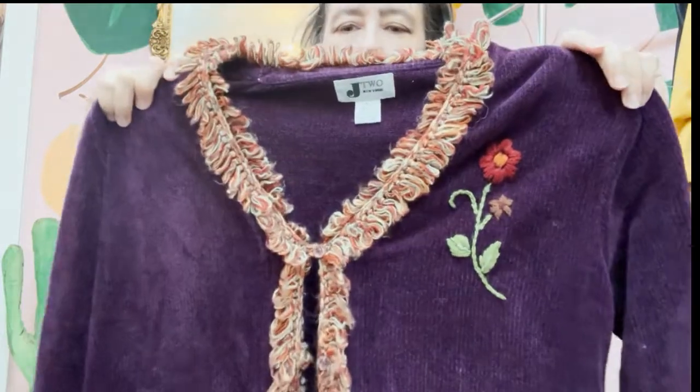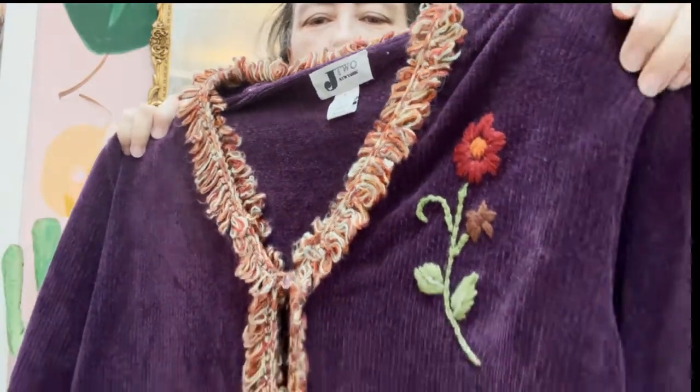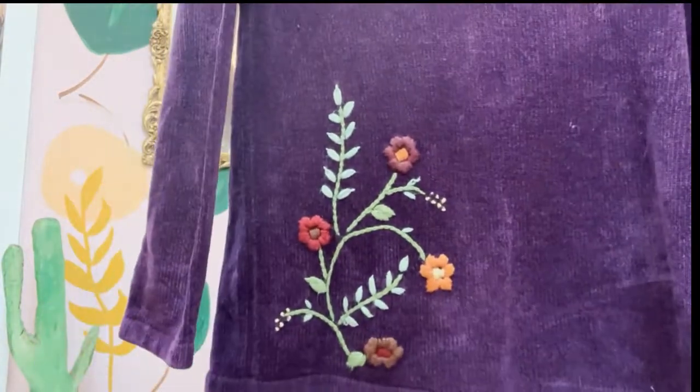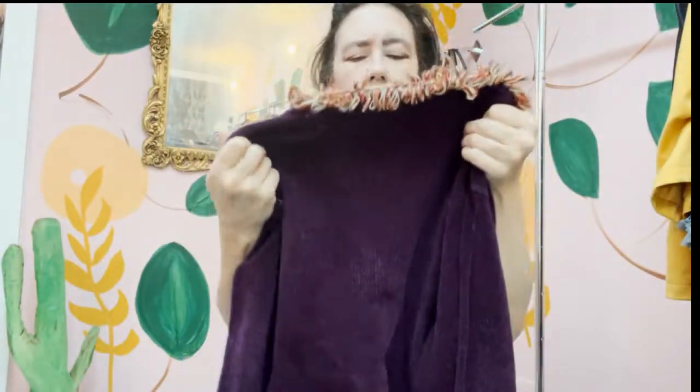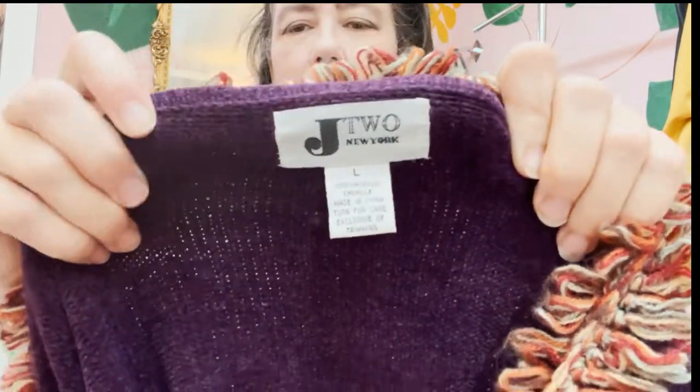First of all, it's this pretty plum purple with this fall collar, kind of like yarn trim. That is embroidery. Anywhere you see the colorful flowers is embroidered on. So just a really pretty sweater. The name brand is J2 New York. It's a size large. I try to share these vintage tags. You notice how they're all kind of rectangular? That's an indicator, but not a guarantee that something is vintage.